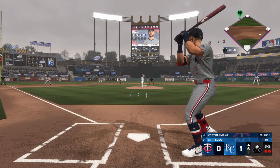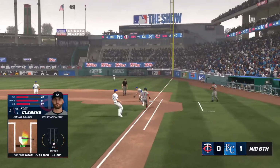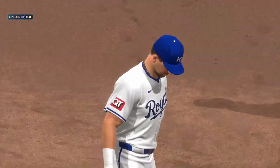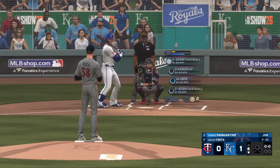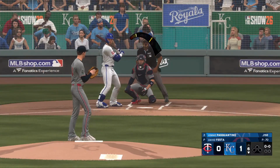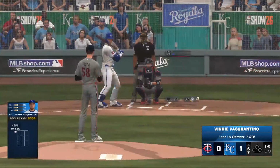Man on second, 2 down. Tap back to the mound. Tosses to first, and that's the inning. Back here at Kauffman Stadium, bottom of the 6th inning, Vinny Pasquantino steps in for the Royals. Pitch misses inside, and it's 1-0.